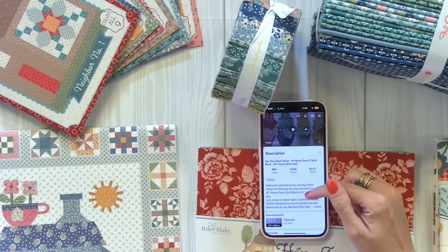That looks so vintage and fun and scrappy to me. And I love it because it's easy. It's doable. You could probably get that done in a weekend. Yeah.